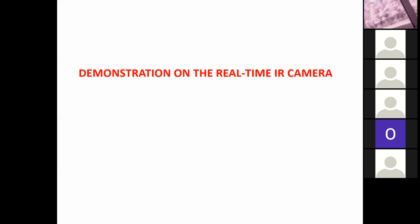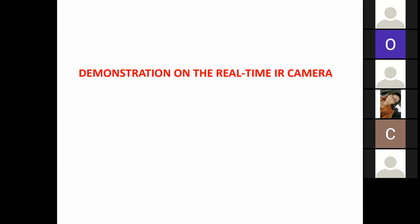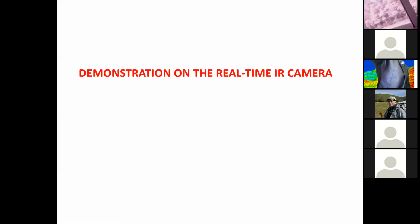So what do you think this image is? What is this image? I'll answer my question. This is actually an image of trees. Sarah Vega just said that it's trees. But why is it showing as white?